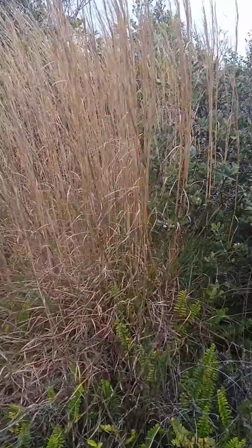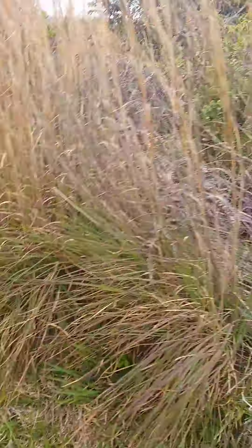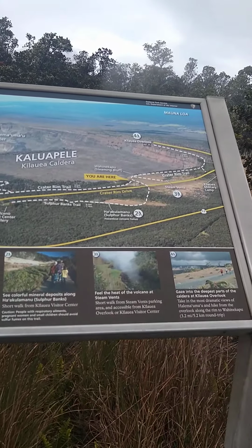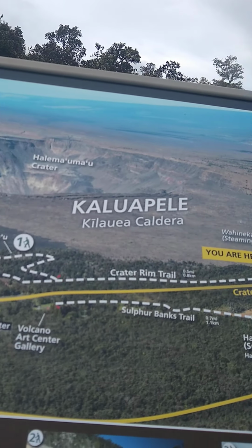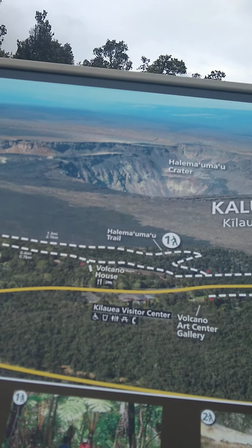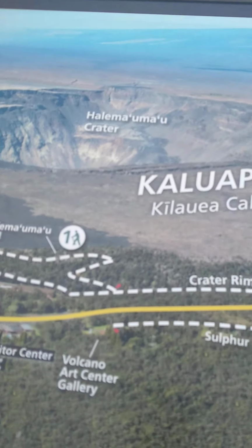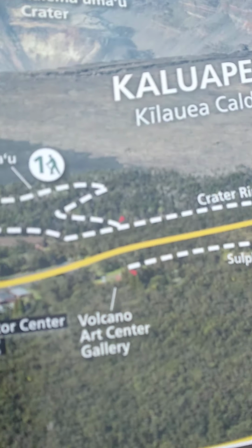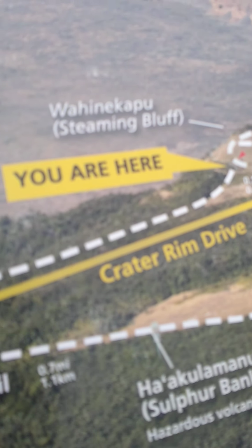And then in the bushes. And then, boom. Here's a map of where we are. So right here is where we are, and then that's the volcano, right here, and then that's the end right there, and we've walked from here all the way to here.